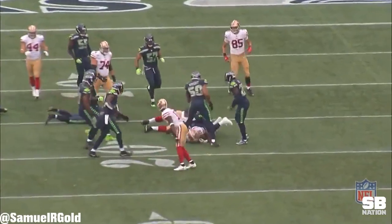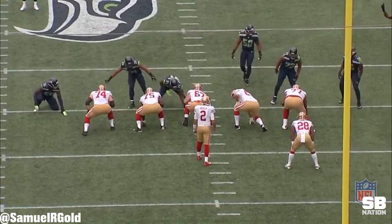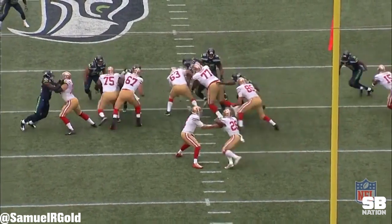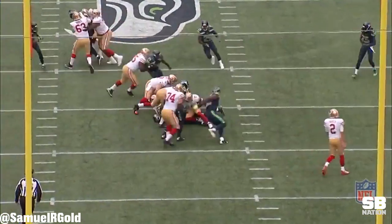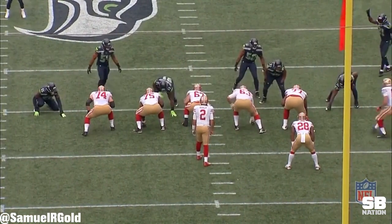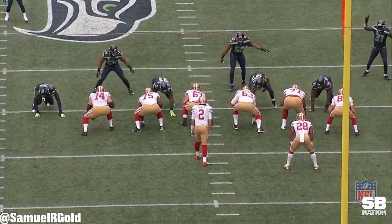If they blocked for 3, he gained 3. If they blocked for 6, he gained 6. For 7 of his 15 carries, the Seahawks were able to stop him short. They forced the offense into those awkward 2nd and 7 and 2nd and 10 situations based on their front 7.